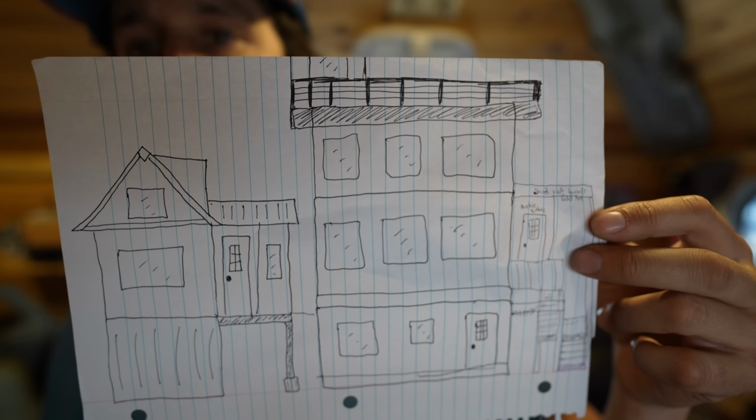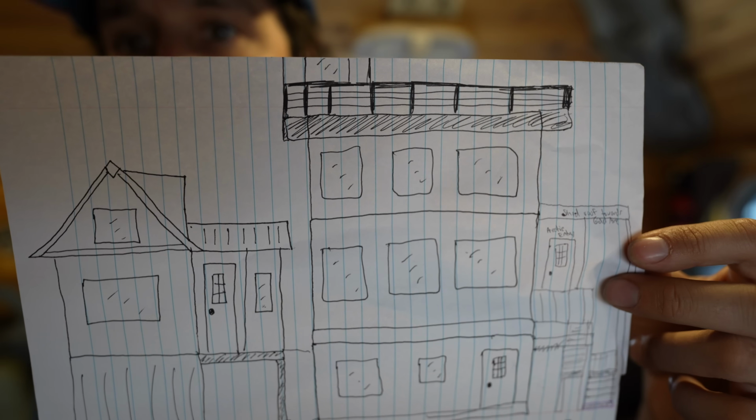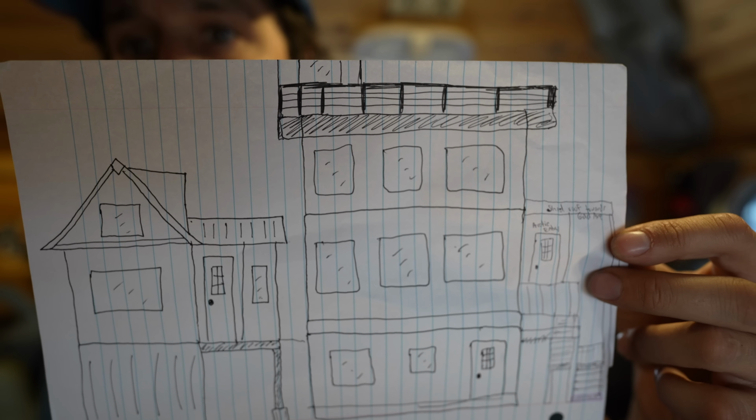So super stoked in this. And I'm just gonna leave a snowblower up here to clean the snow off the roof. I think that should be nice and easy, so I won't have to shovel.